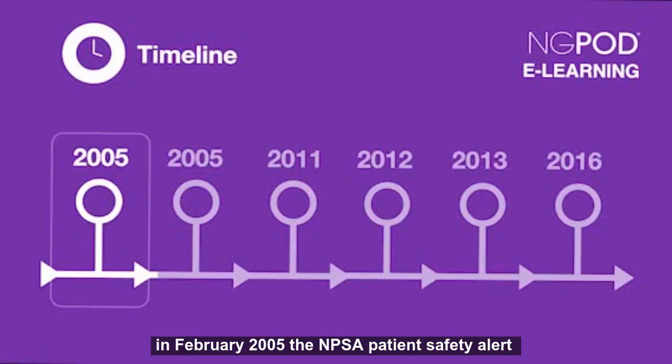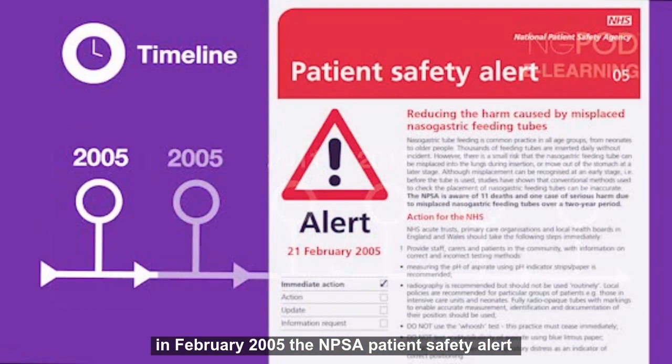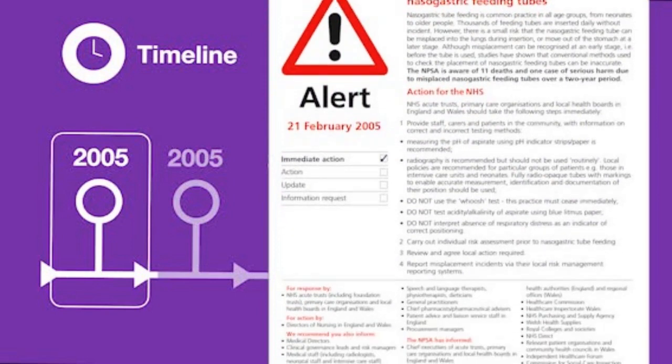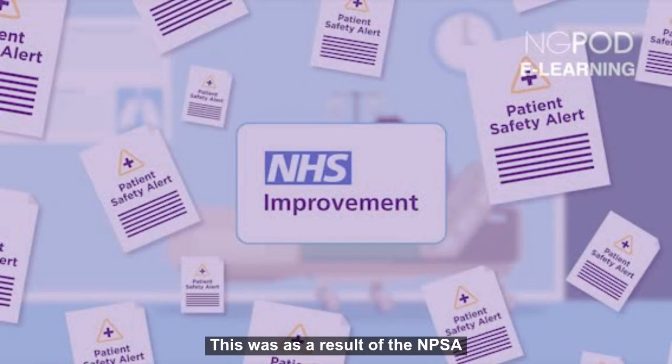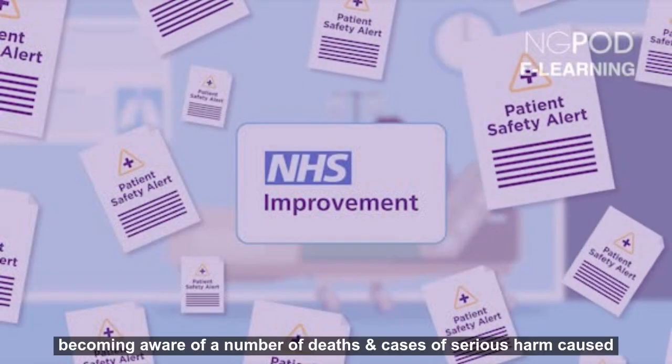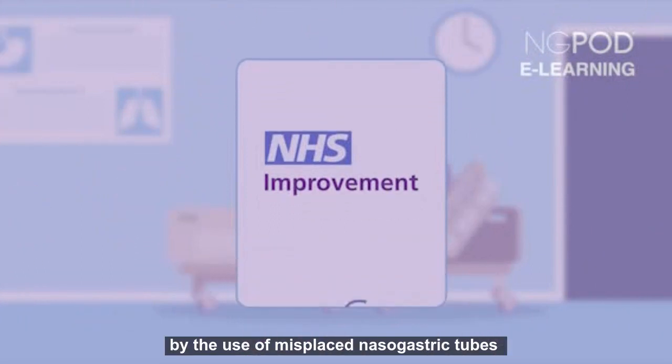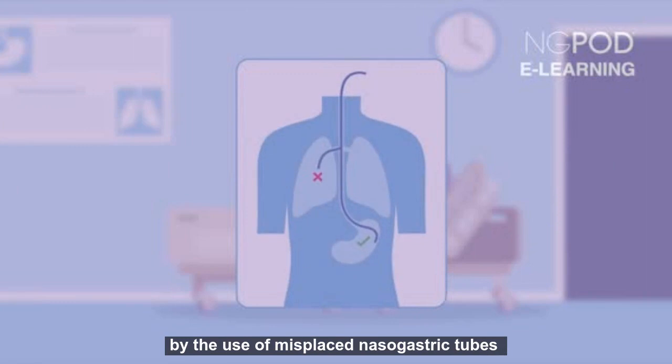In February 2005, the NPSA Patient Safety Alert, reducing the harm caused by misplaced nasogastric feeding tubes, was issued. This was as a result of the NPSA becoming aware of a number of deaths and cases of serious harm caused by the use of misplaced nasogastric tubes.